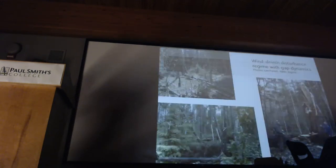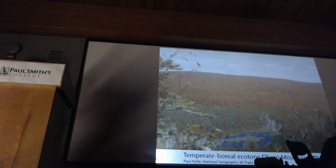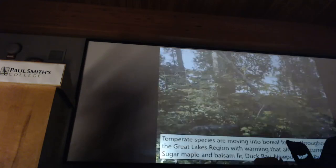The first is gap dynamics and gradual replacement. If the summers get warm enough that temperate saplings grow really well, then they can fill in the gaps as the older boreal trees die in old uneven aged forests. And places like this is Oberg Mountain in northern Minnesota. And you see the temperate forest in the red there. It's a fall color photograph. That's all sugar maple. And then in the lower elevations, you see boreal forests. So if the summer's warming, the temperate saplings would be able to grow under the boreal trees and gradually replace them. And they're mixed together like this throughout the landscape, so it would be easy for that to happen.